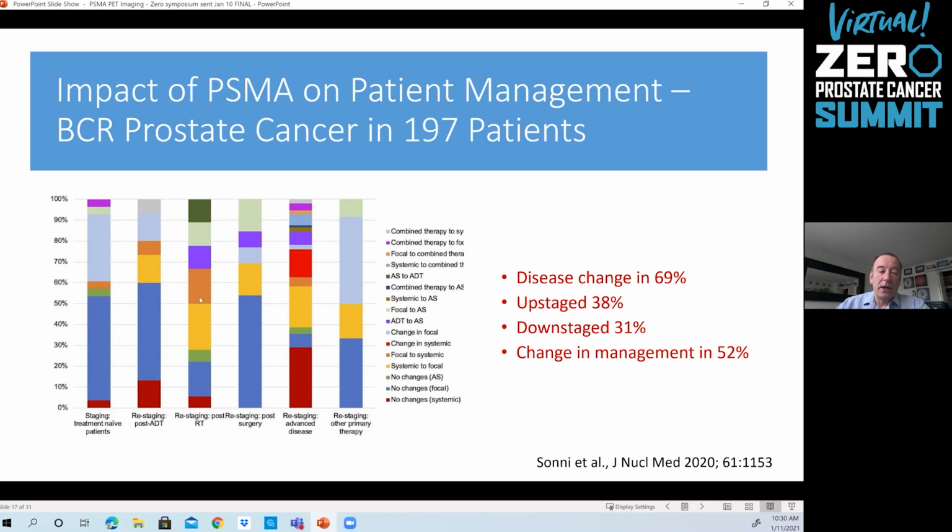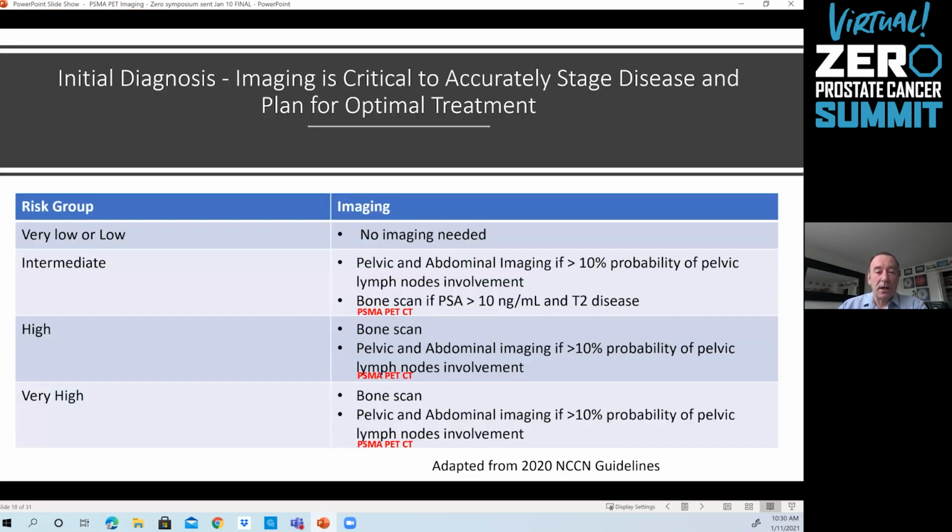The change could be from a more localized treatment, because now the PET shows a more extensive disease, to a systemic treatment like chemotherapy. But again, all this is to say that the PSMA PET-CT, because of its high accuracy, allows us to better define what treatment that patient needs to have, and a more targeted treatment.